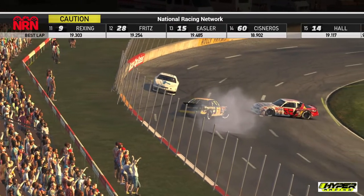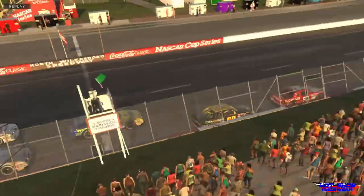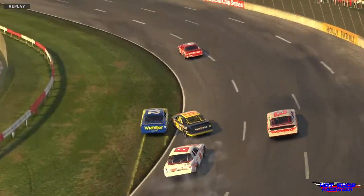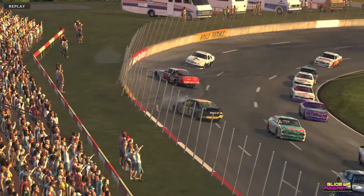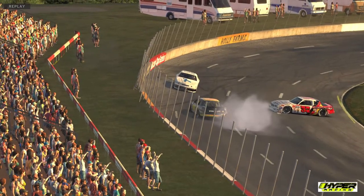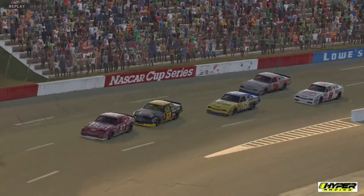Probably a little bit optimistic there by Jackson Crowder. We'll get you the replay. Crowder just about had him clean. I'll tell you what, not a bad move from Jackson Crowder. Tiniest little bit of contact will absolutely send these cars around. In fact, we'll give you the slow-mo on this one as well.